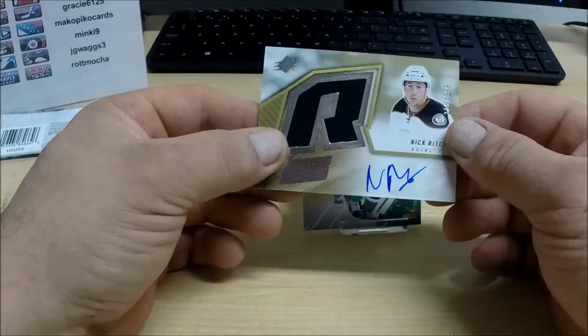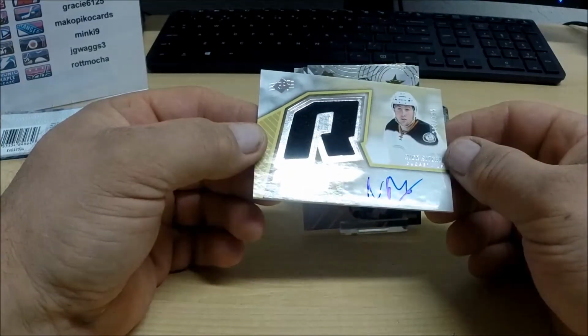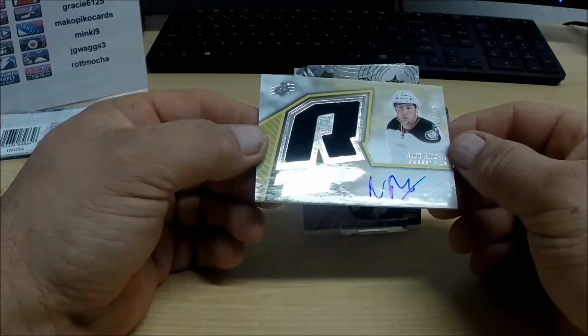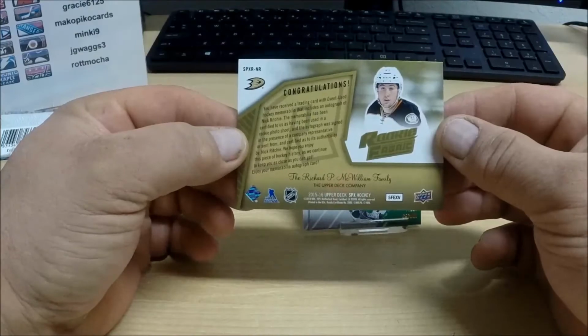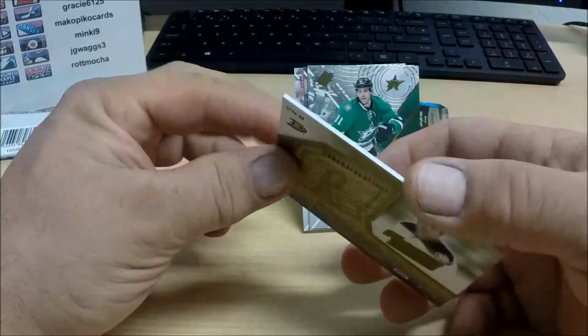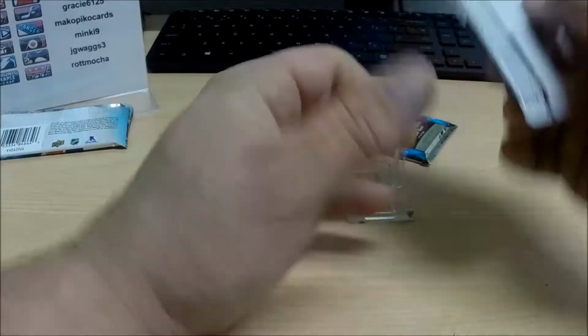All right, here we got an auto rookie jersey, retro I should say, the 05-06 design, numbered to 399, of Nick Ritchie, and that's going out to the Mighty Ducks of Anaheim. And base.